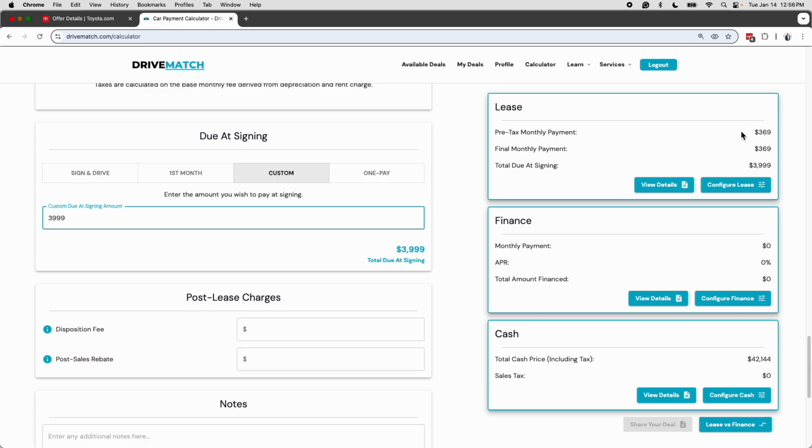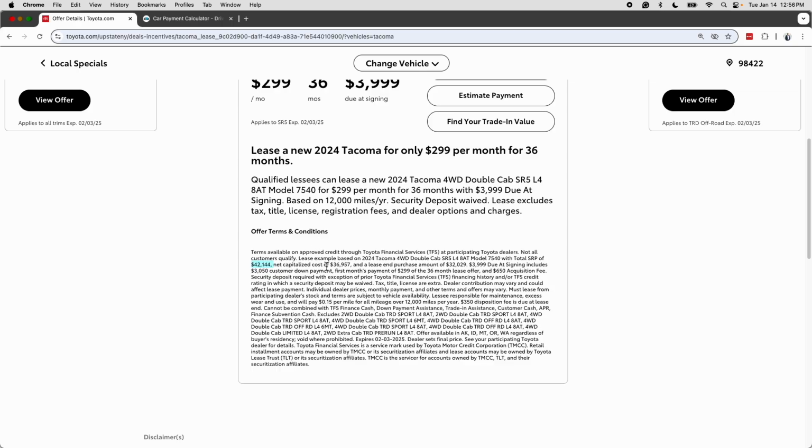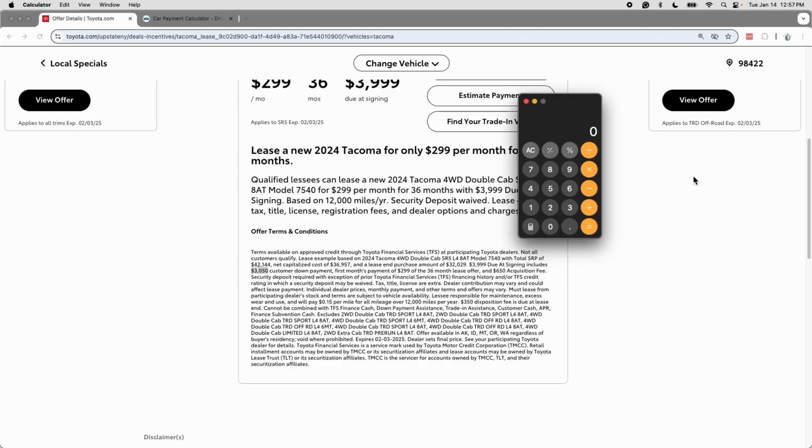$3,999. And you can see that the pre-tax monthly payment and monthly payment has gone down to $369, but we need it in the $299 range. Now, as you can see here, you have a net capitalized cost of $36,957, and you have a customer down payment of $3,050. So what we're going to do here is do a bit of math.